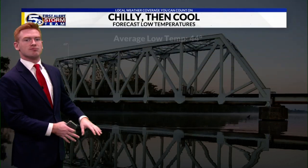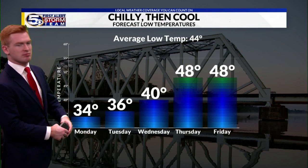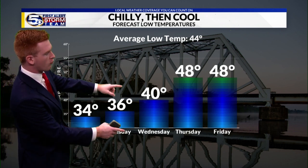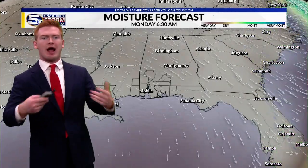Now, it'll be chilly, then cool throughout this week. We'll see a gradual warming trend, but not by a ton. We'll see our cool temperatures in the early half of the week. You see mid-30s through Tuesday, 40 degrees by Wednesday, and the upper 40s by Thursday and Friday. And that will be ahead of our next rain chance. Very dry for the first half of the week.